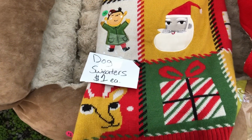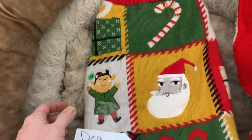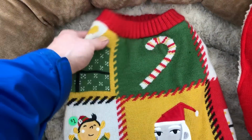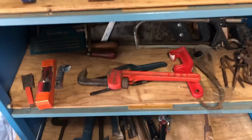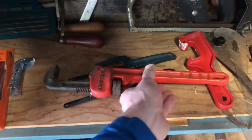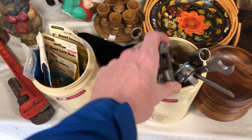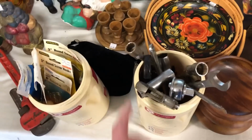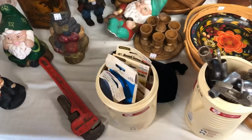What kind of dog did you use this dog sweater with on this Christmas one? Chocolate Lab? Yeah, there's probably still hair on it. That's cool. All right. Tools are $1. So the wrenches are $5 for all the wrenches, and what about the hardware? They're both 5? Yep.